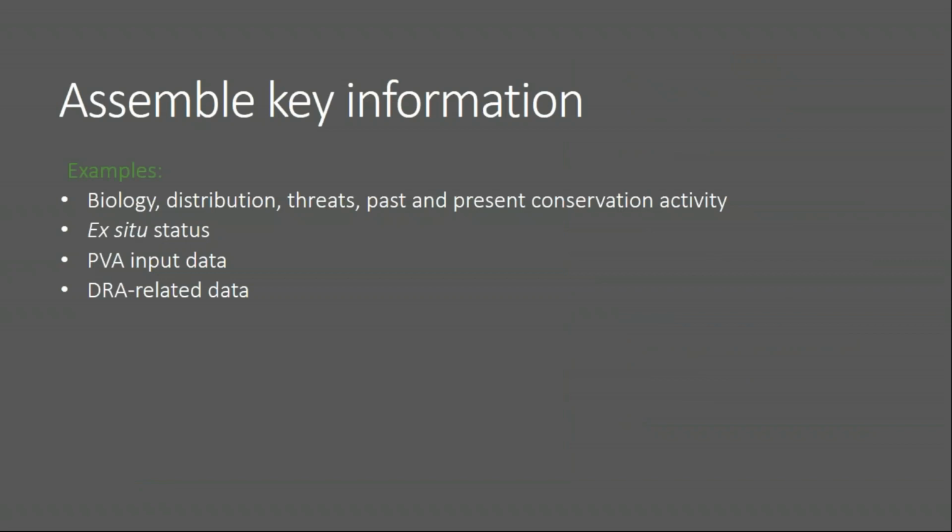Assembling key information. Now we're coming on to, although I won't talk about it in much more detail, the kinds of pieces of information that we would generally gather for a species conservation planning workshop. So just as you'd expect, information about the biology, the distribution of the species, the known threats to it, past and present conservation activity, its ex situ status, and if we're using population viability analysis models, input data for those models. So birth rates, death rates, anything we know about population growth rates, sex ratios, things that would feed into those models. And if there are disease issues, then there'll be disease risk analysis related data. So possible disease hazards and so on and so forth, depending on the process that we have designed.